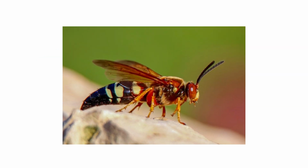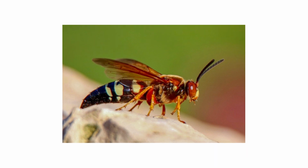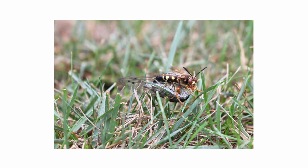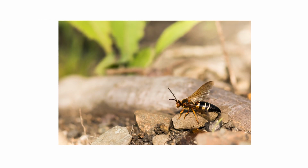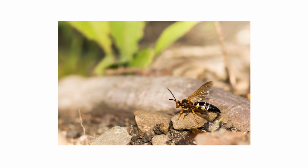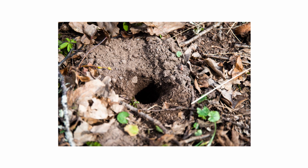Cicada killers may look menacing, but they're actually one of the more mild-mannered wasp species. These wasps hunt down cicadas and typically ignore humans, granted they remain undisturbed. Cicada killers are mostly seen as beneficial, but their presence can cause discomfort for many people, and an overactive population can result in many visible holes in one's lawn.